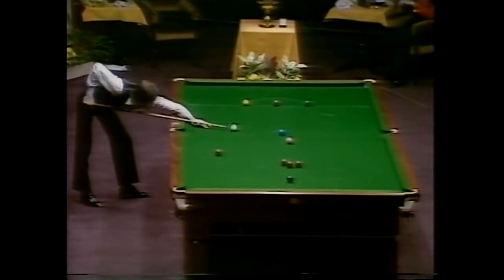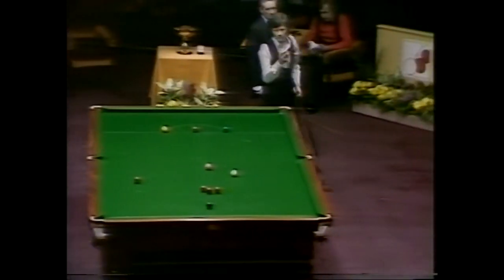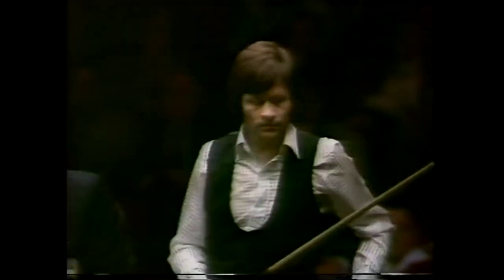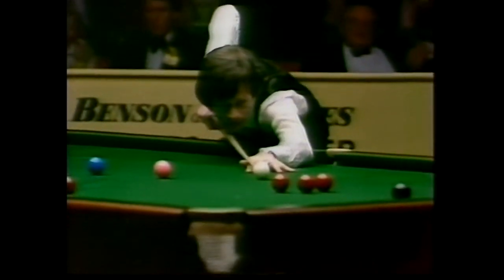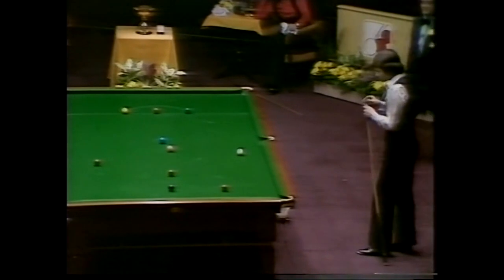Just the right side of the blue there. Gives him a nice angle for the reds. A nice little smooth run through for the black. It looks as though he's screwing. Yes.